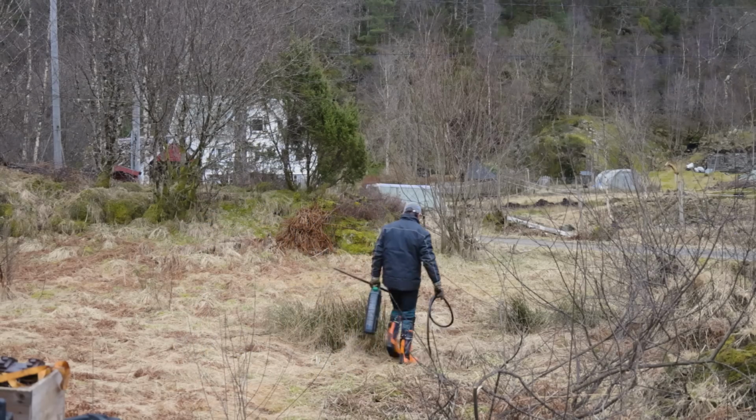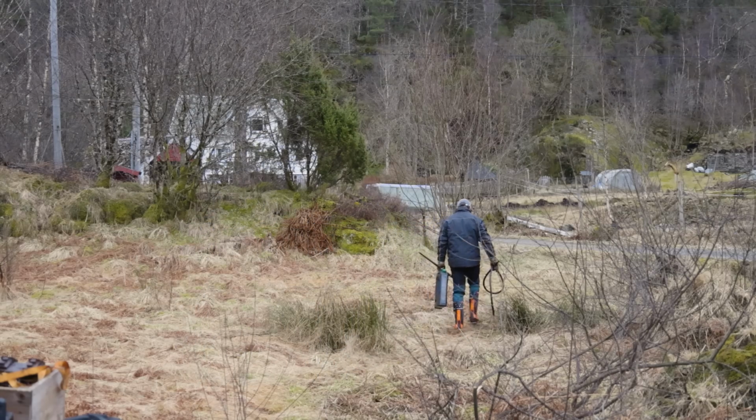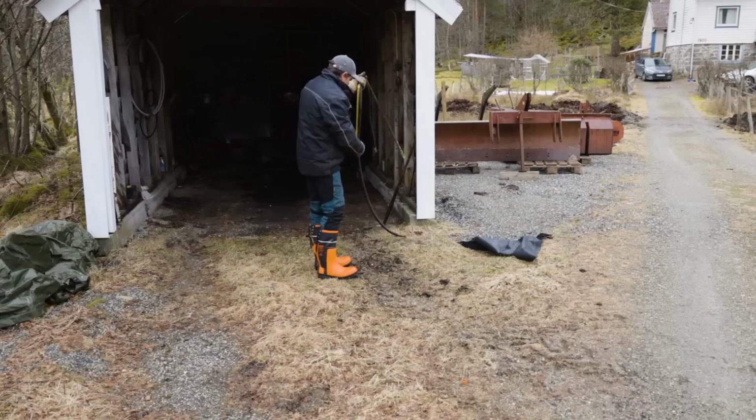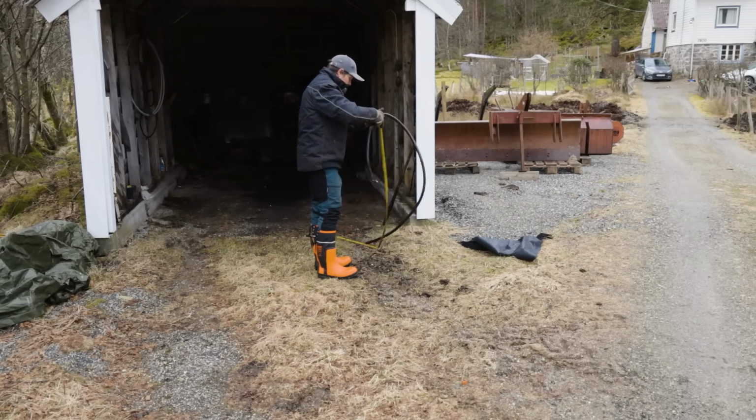This turned out to be an expensive fix. I measured the fittings to 3/4 of an inch, and the shop I normally buy this from doesn't have any bigger than 1/2 inch fittings in the finished made hoses, so I need to order a custom made hose.